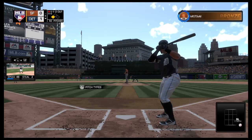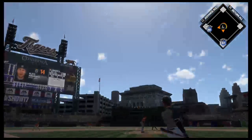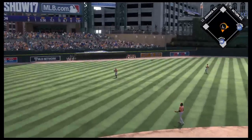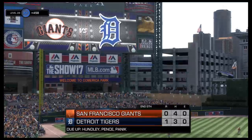There's not a lot you could do with that slider breaking down and in unless you can catch it way out front and hook it down the line. You see a lot of swinging misses on those. Pence has a read on it. No trouble with this one, and the inning is over.